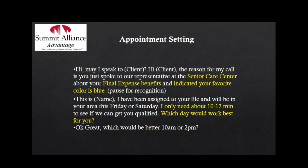Malcolm, Rick, Robert. You got one? Okay. I'll be the client. I'll ring and answer. Hello. Hi, may I speak to Jason, please? Yeah, this is Jason. Hi, Jason. This is Robert. The reason I called, we spoke to you recently from our senior care center about the pilot experience benefit, and you indicated your favorite color is blue. Oh, okay, that's right. Yeah, she just called me yesterday. Okay. Yes, and I will apply to your file, so I will be in your area this Friday or Saturday. And I'll only need about 10 minutes to see if we can get you qualified. Which day will work best for you? Well, probably Saturday. I work Friday, so Saturday may be a better day for me. And that's great.